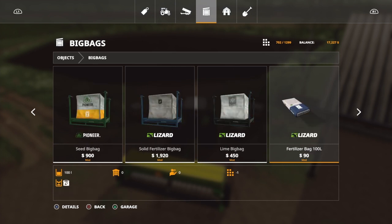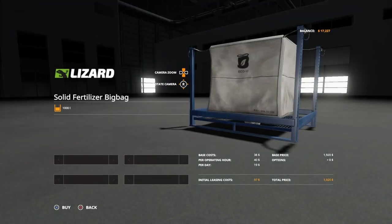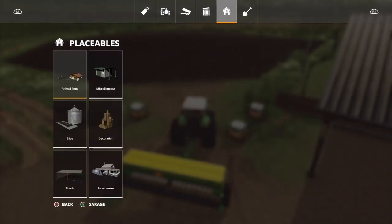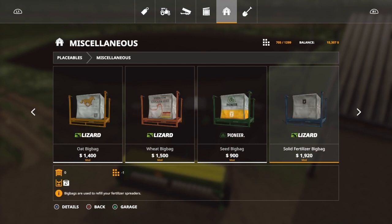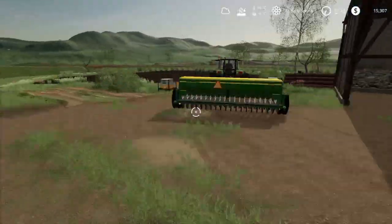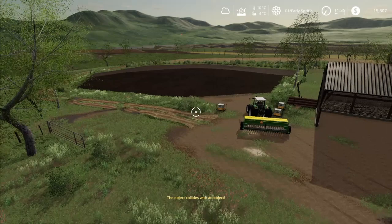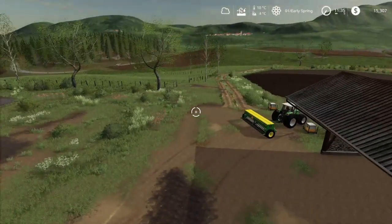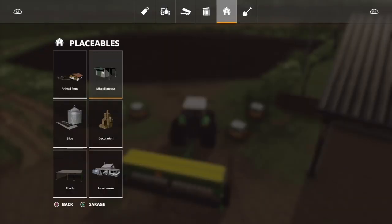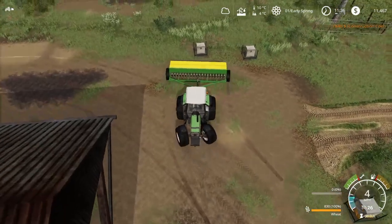But, right, I need to now buy some fertilizer. And I'll just get it delivered to the farm because I'm lazy. Solid fertilizer bag. Oh, that was the one at the store. That's not what I wanted. I wanted this one. Well, we've now got a fertilizer at the store. Right, solid fertilizer bag. Let's just get that delivered. We'll get a couple. Can't be placed here, collides with an object. Of course it does. We'll get a couple of those. There we go. Got those delivered. You wouldn't get that service right now, would you?